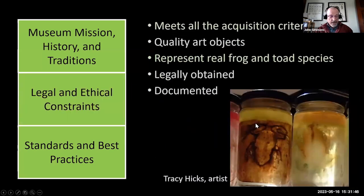And that brings us to the last object. So what about the silicone cast made from frog specimens in museum collections and donated by the artist? Well, these happen to meet all of the museum's criteria for accession. They're quality art objects, they're representations of real frog species, they were legally obtained, and they're very well documented. So these can be accepted into the collection.